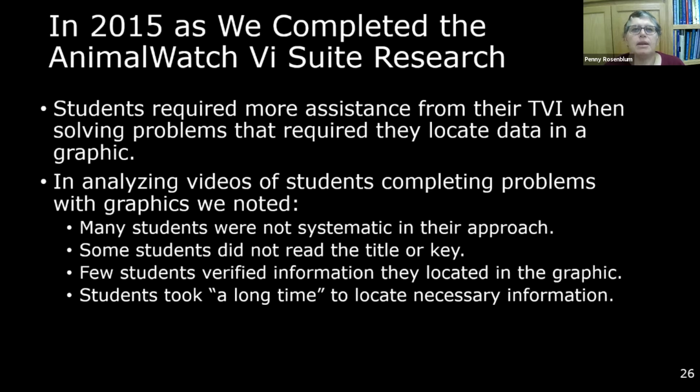So if they found something on a bar graph, they weren't likely to put their finger down to hold their place and go over to the y-axis to check the value, come back, and then maybe go back and reconfirm. And we found that it took them a long time compared to the problems where they didn't have to go to the graphics. So this got us thinking. We sat around for a while and we thought, we've got to help these kids with graphics, both our blind students who are Braille readers and our print students, and of course our dual media students.